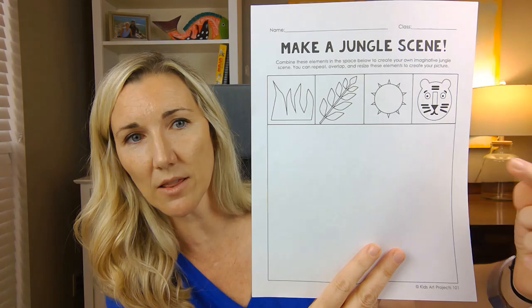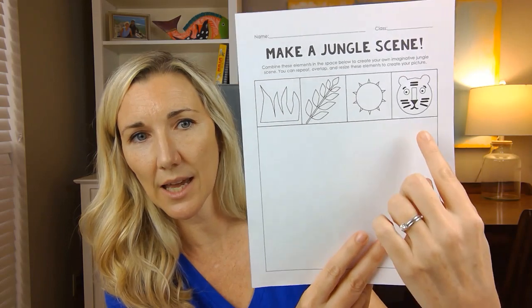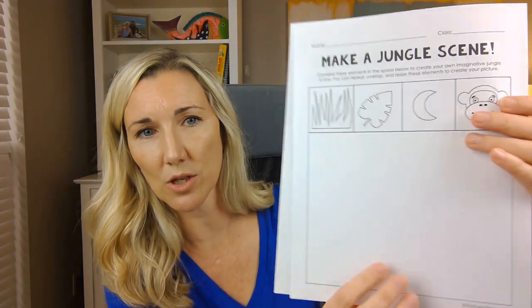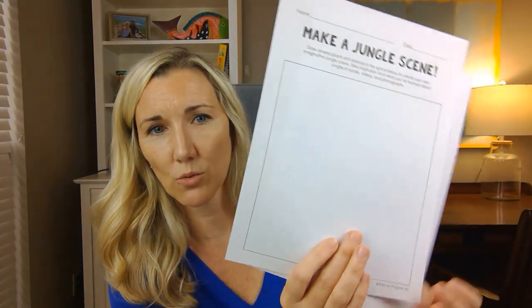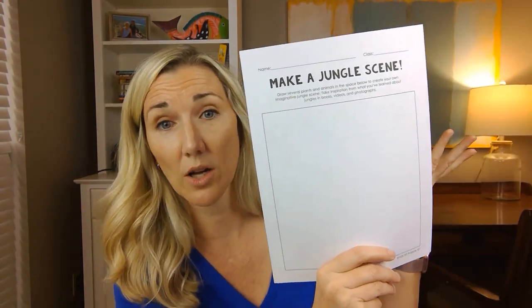Now, the resources I provide, there's one like this, and it provides a sample of a piece of grass, leaves, a sun, and a tiger. Or they could choose this one. This is another option. It's slightly different grass, a different leaf, a moon, and a monkey. And then the third one is for your kids who really don't need any structure whatsoever, and this is just giving them a big open box and saying, draw a jungle scene. So draw what you know, draw from your imagination, draw what you've seen in Henri Rousseau's artwork. And then, of course, I provide a little example for you to show kids, just so they can get a sense.